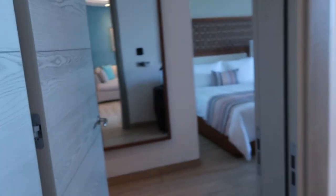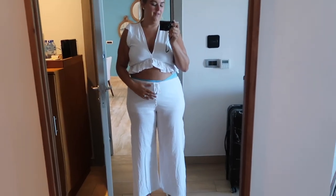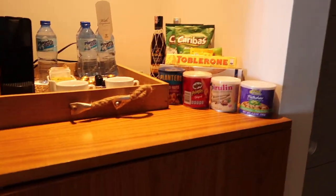Okay, so I'll show you the first bedroom. This place is two bedrooms, and this is the bedroom that we're not using. Here's me, hi, I'm ready to go outside. I have my little swim outfit on. But yeah, this is like a double bedroom. It's pretty big. We're just storing our suitcases in here. And then another mini bar.